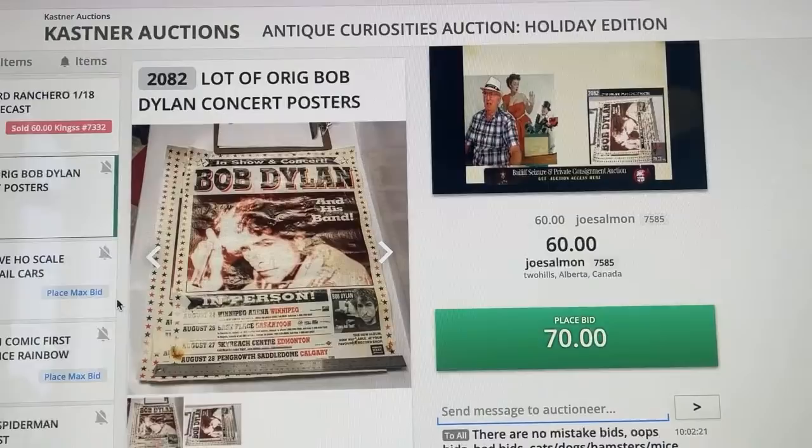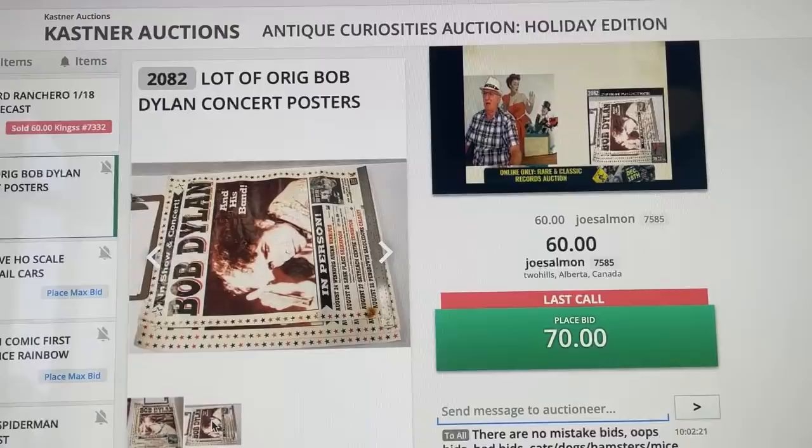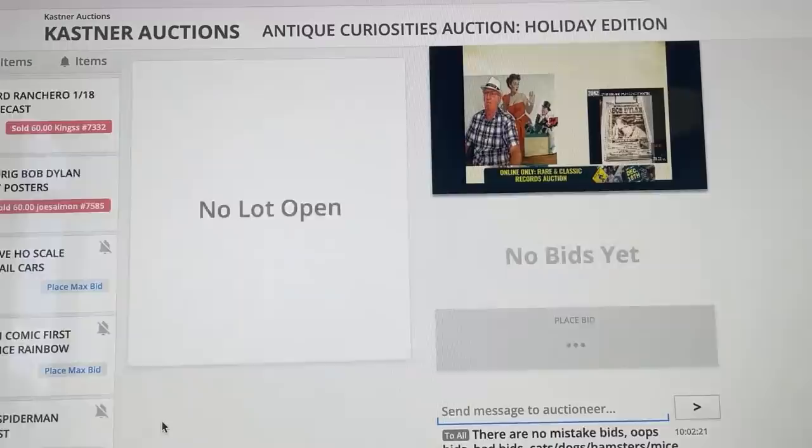Well, they put the picture of the worst Bob Dylan poster on the top, but these were actually posted on buildings and stuff. So those are authentic, original Bob Dylan posters.